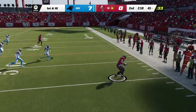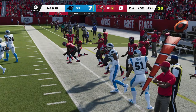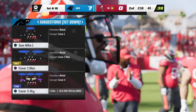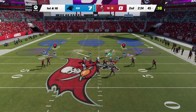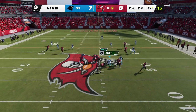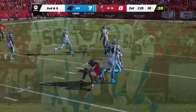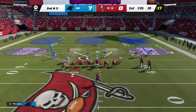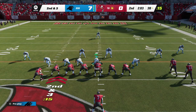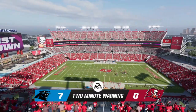Throwing on 1st down is Brady. And Brate, the tight end's got it. And he's out of bounds as he gets this down to the 45. 10 more there and another 1st down. Now Brady. It's caught by Mike Evans. And the tackle going to be made at the 38. On 2nd down, here's Fournette. And he works it to the 30-yard line here, right at the 30.